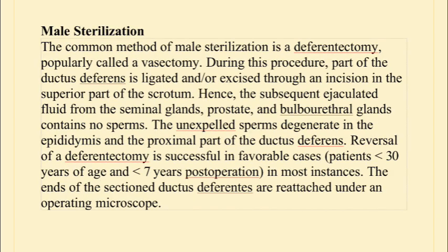Now permit me to talk about male sterilization. A very common method of male sterilization is deferentectomy, popularly called the vasectomy. So when you're doing this procedure, part of the ductus deferens is ligated, or you could excise it completely through an incision in the superior part of the scrotum. Either you are ligating, or you are ligating and excising.